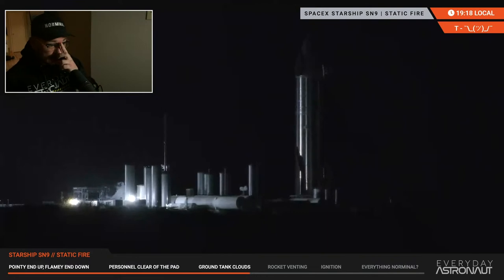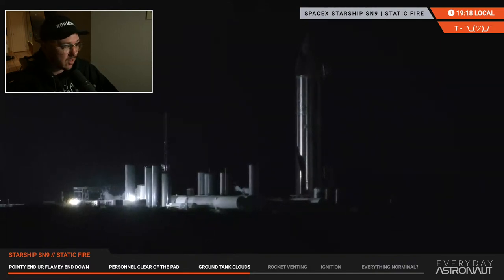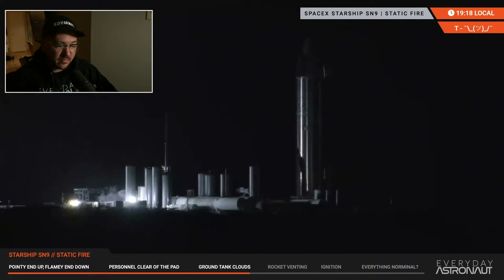Spreadsheet guy, Adrian, we probably need to be following Adrian, because he says the average time frame between skirt venting and tri venting is about 14 minutes. That time is long past now. So yeah, we haven't seen any skirt venting. We haven't even seen any vehicle venting. Currently, as we know, the road closure was until 8 p.m. SpaceX is known to push that road closure arbitrarily much later than 8 p.m., so we're not going to give up the ghost yet.